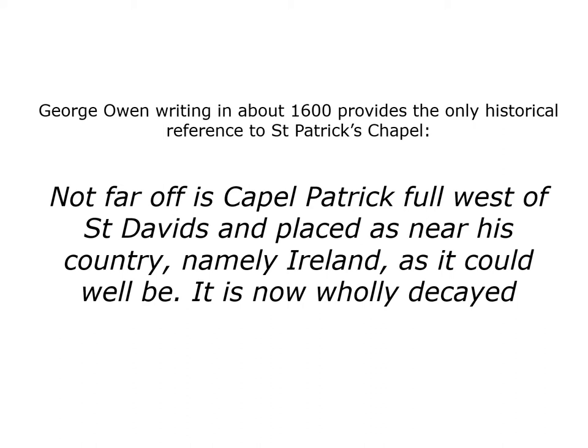Now this passage is quite interesting for a couple of reasons. Firstly, that it shows that it was called St Patrick's Chapel, and by St Patrick they meant the St Patrick that we all know, and also that it is wholly decayed. And this was written in 1600 or so, showing that it was already a ruin by this stage, and perhaps pointing to the fact that this is indeed quite an ancient cemetery.